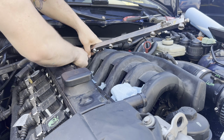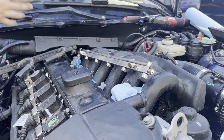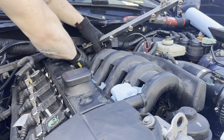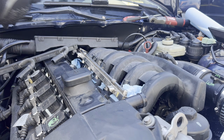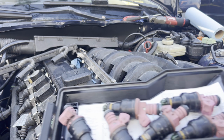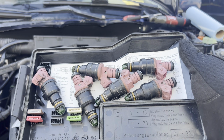Come on, that bolt is so hot. I'm putting gloves on. I should have had gloves on to begin with. Come on. Oh, there wasn't actually that much in there. Yeah, it's fine. Beautiful. And now we have all the fuel injectors out. And as you can see, these things are absolutely crusty.